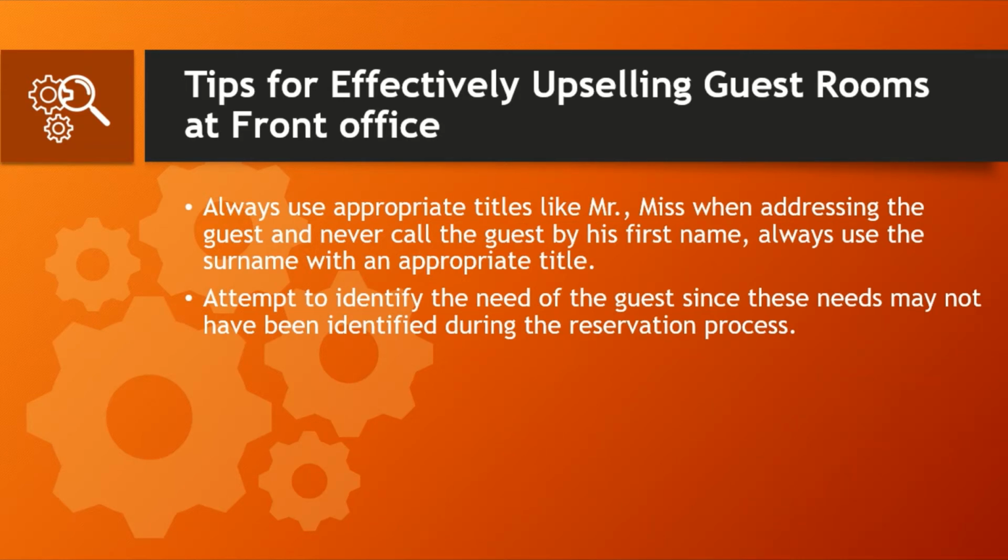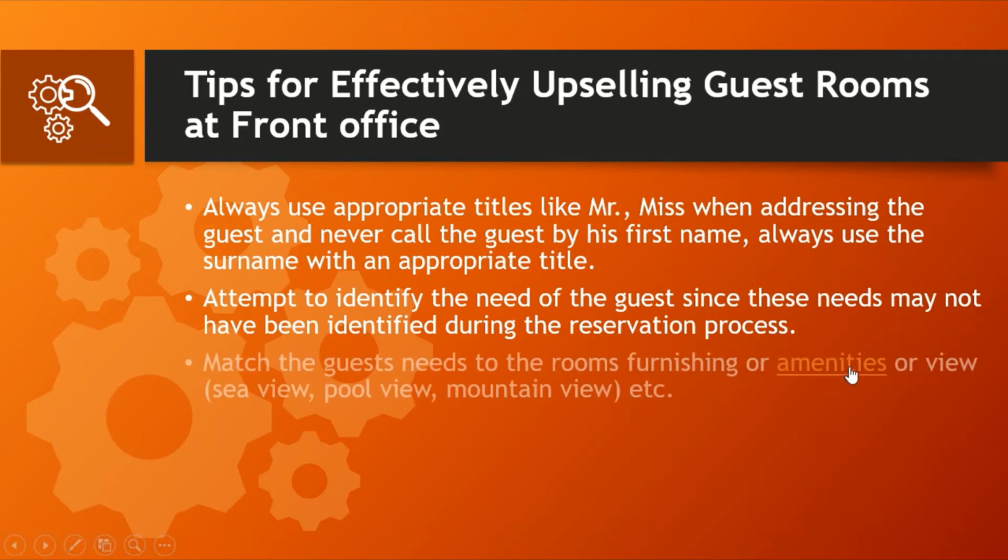So we have to always check the reservation to see if the guest has confirmed, and if it's confirmed, you have to check with the guest, and only then do the arrangement. So miscommunication does happen a lot in the front office.